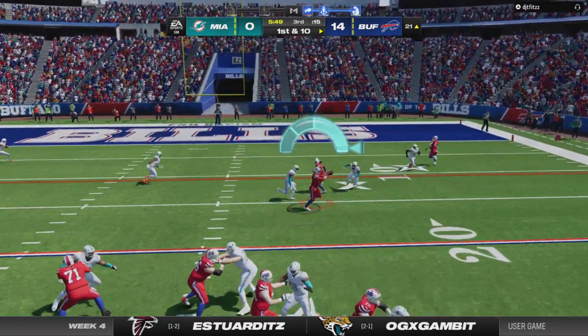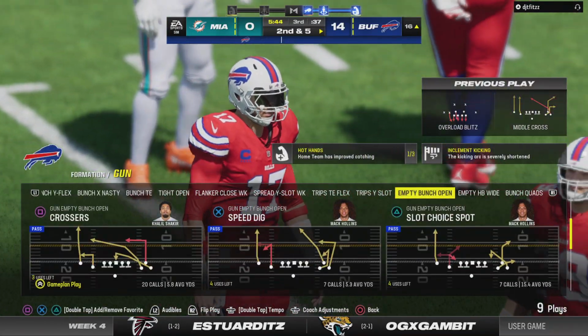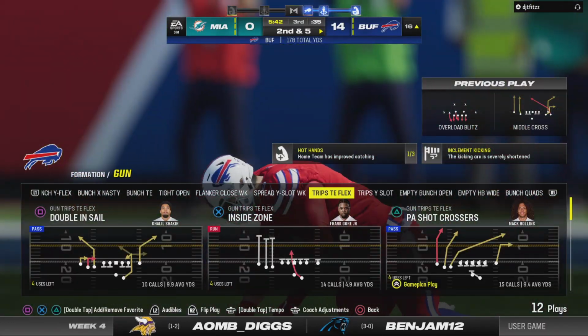Here's Allen following the fumble recovery. This to the tight end, Kincaid. Give him a gain of 5 on the completion, and that's going to bring up second down.